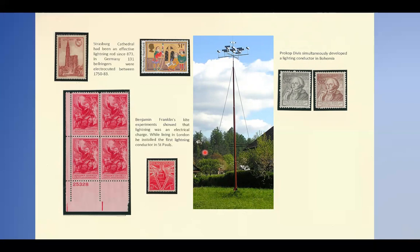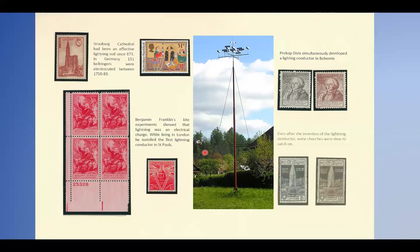The canon's tribulations were typical of popular hostility to early lightning conductors, even after their worth was proven. St. Mark's in Venice, whose campanile had witnessed 8 lightning fires since 1388, only installed a lightning rod 14 years after their invention in 1776, and only then after another fire.